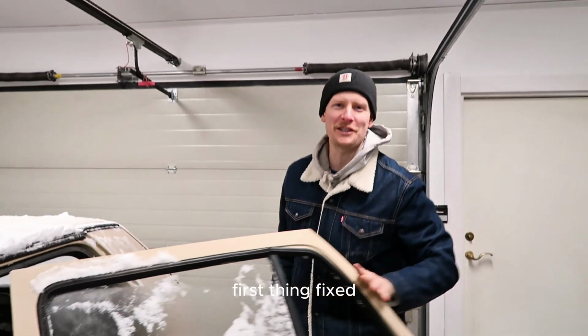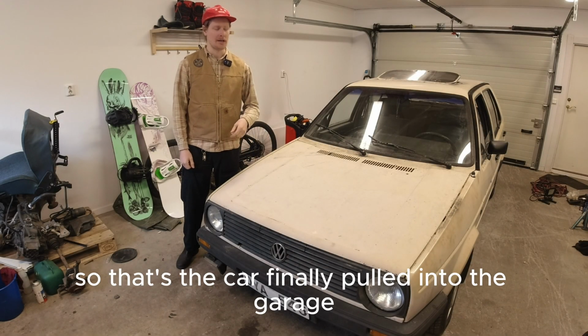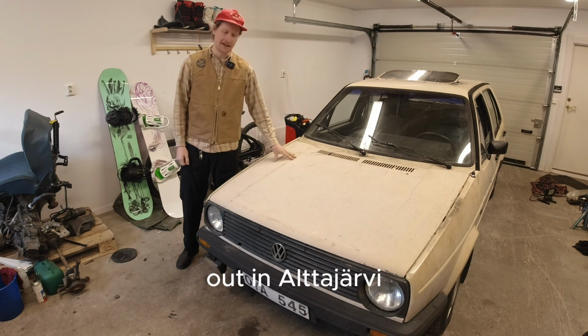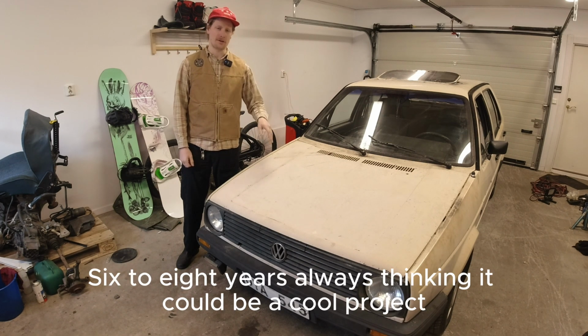Oh, first thing fixed. Basically a new car. So that's the car finally pulled into the garage, and it's been a while since that day when you saw us pull it out of its resting place out in Altajärvi, where I have seen this car sitting for around 6 to 8 years, always thinking it could be a cool project.